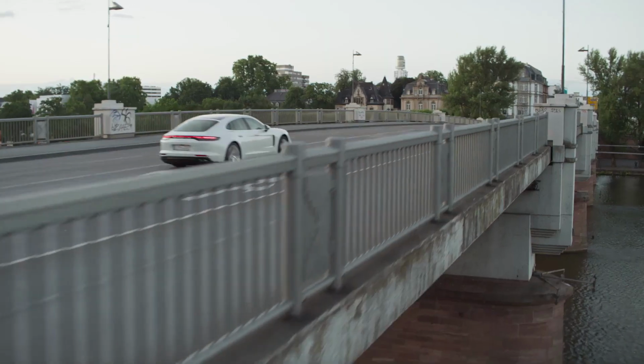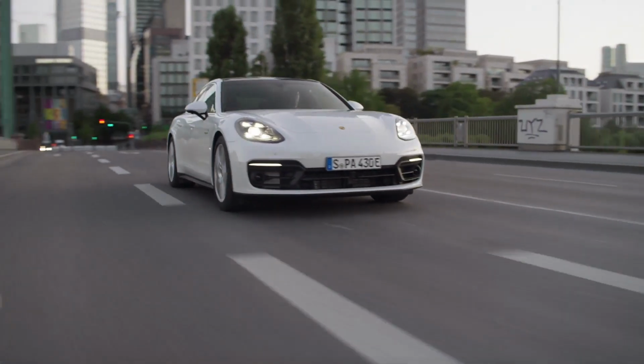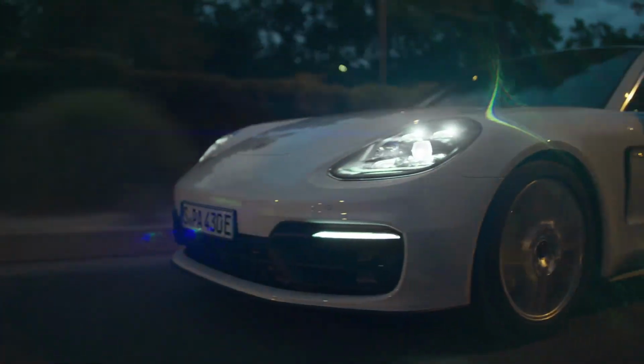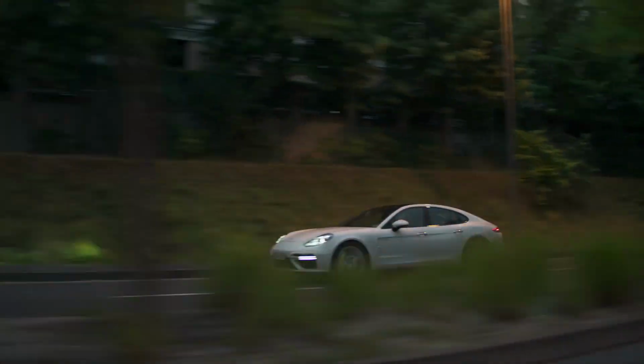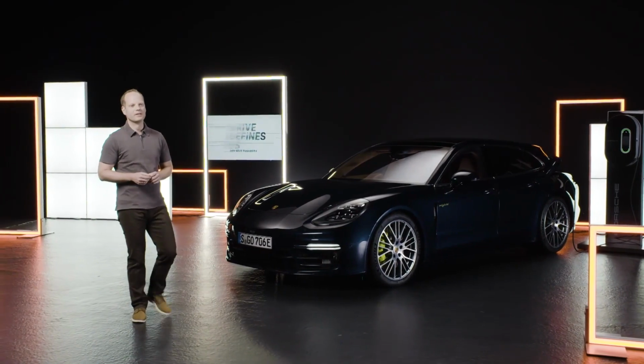The completely newly designed Panamera 4S E-Hybrid has a system power of 560 PS and an impressive maximum torque of 750 Newton-meters. The heart of the drivetrain, its 136 PS electric motor, works together with the 440 PS 2.9-liter V6 bi-turbo engine. An important development goal for the Panamera 4S E-Hybrid was increasing the capacity of its high-voltage battery, which is 17.9 kilowatt-hours now, up from the previous 14.1 kilowatt-hours.